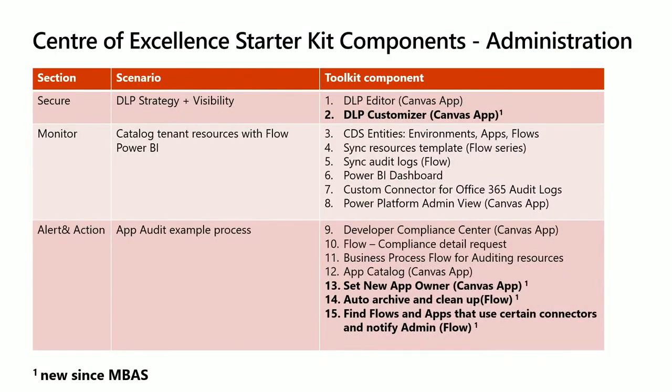Here are some of the components, and the main thing I want to highlight here is that this is a continuous investment that we're making in sharing these best practices with you. Since the Business Application Summit in June, we've added quite a few components, and the toolkit helps you get better insights into what your makers are making, who they're sharing it with, and what connectors they're using. In some instances, it might fill what's perceived as a gap in the product.